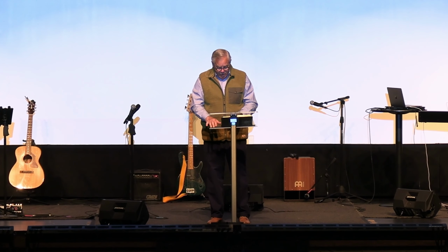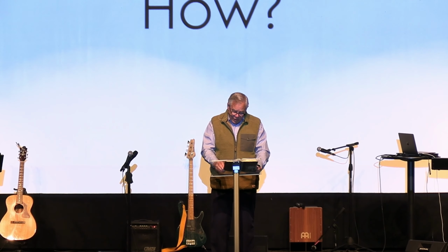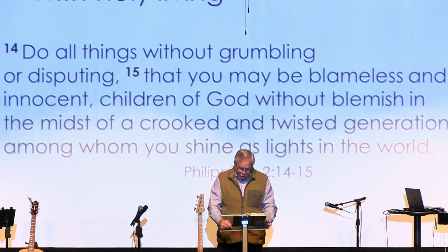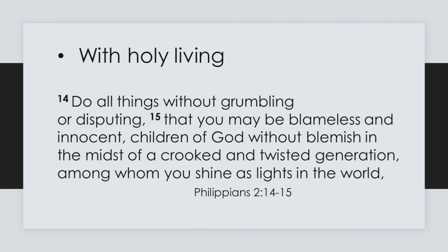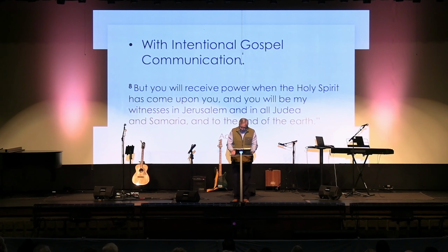The church must be bold and aggressive. How? With its holy living. Do everything without complaining or arguing, so that you may become blameless and pure, children of God, without fault in a wicked and depraved generation. And we're to shine as stars in this perverse generation. And so we must be holy in our living. As we sang this morning, we need to be holy as he is holy. Secondly, with intentional gospel communication.